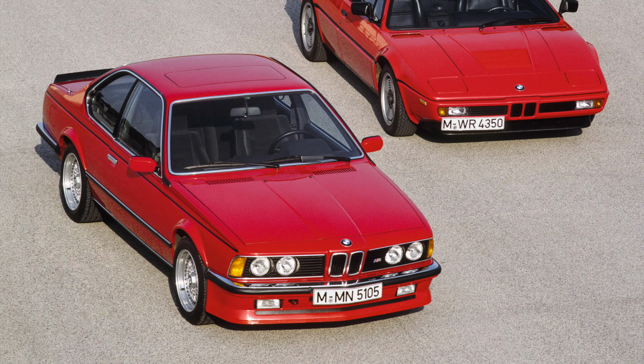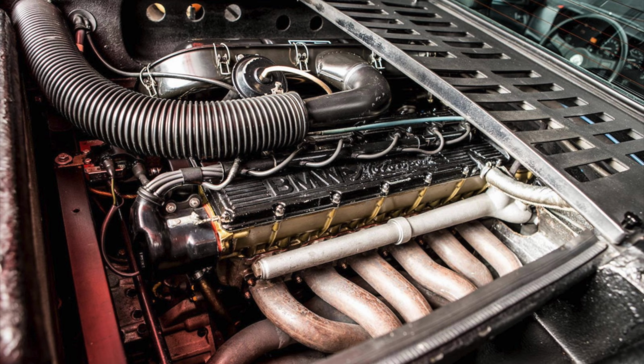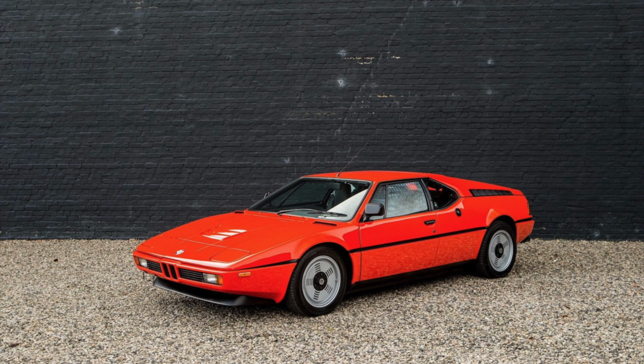So the M6 first came out, you could say, when the E24 M635i CSi was around. Now that was the coupe version of the E28 M5, and it was designed to be the sleeker, more sporty version of that car. Now that car also came with the legendary engine from the M1, which was to date BMW's only sports car.